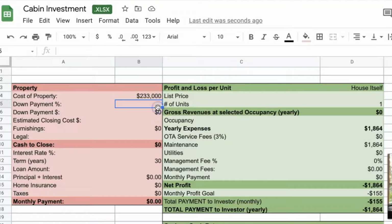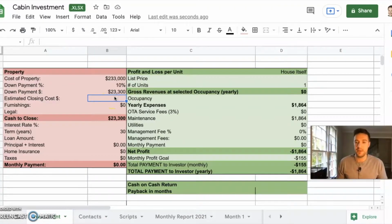So now that we have the cost of the property, which was $233,000, the down payment that I paid was a 10% down payment because I used a second home mortgage, which has its own rules and policies that I can get into in a future video. But it ultimately allowed me to get into this real estate for a lot less than putting up 20%, which is pretty typical for a lot of investments. The estimated closing costs, I estimated to be around 3 to 5%. I was actually able to get the seller to put up a lot of the cost for some of these closing costs. So they paid part of my closing costs.